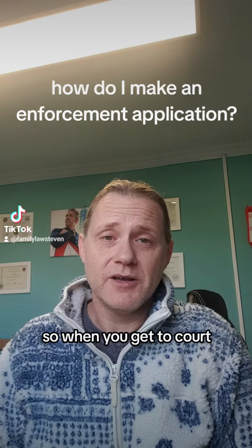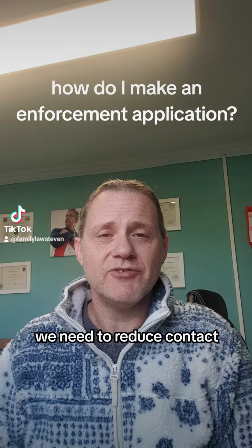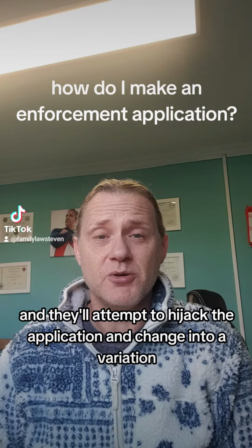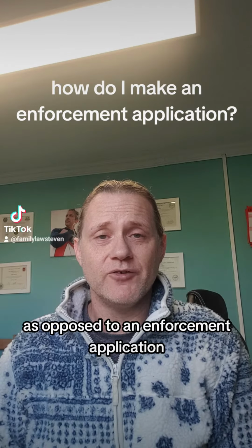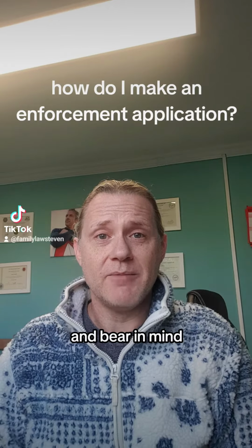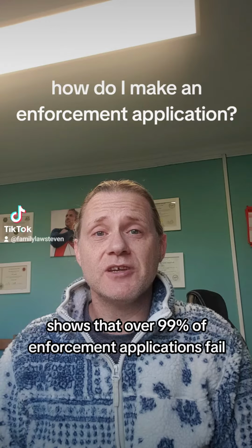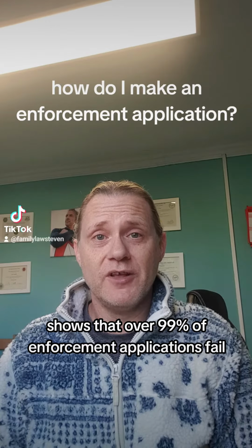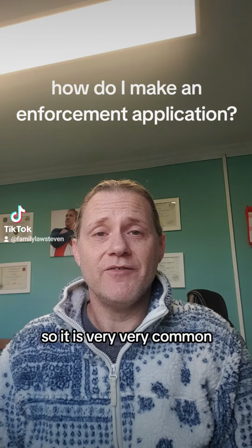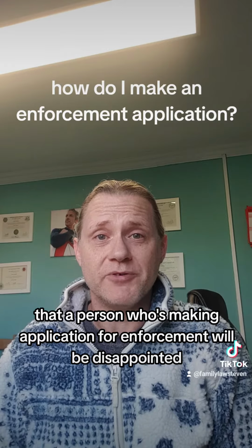So when you get to court, the primary carer will say, contact isn't working for the child, we need to reduce contact, and they'll attempt to hijack the application and change it into a variation as opposed to an enforcement application. Ministry of Justice statistics, and bearing in mind the Ministry of Justice doesn't very often provide statistics, shows that over 99% of enforcement applications fail. They get turned into variations. So it is very, very common that a person who's making the application for enforcement will be disappointed.